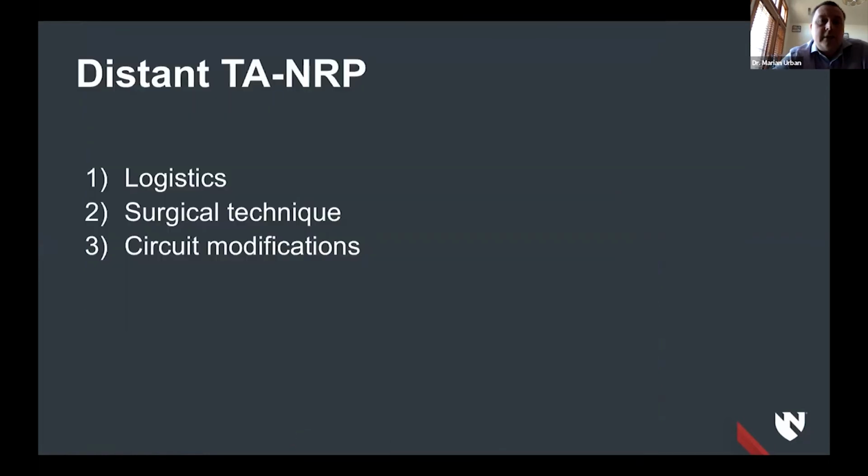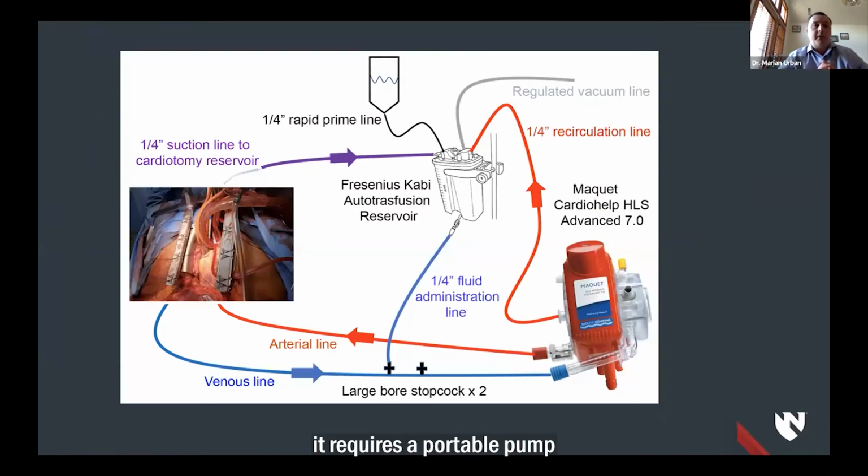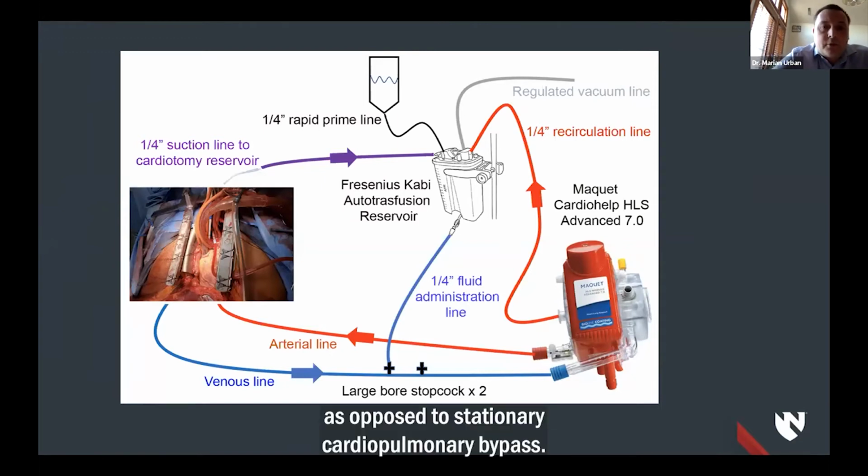Like I said, it requires a portable pump as opposed to stationary cardiopulmonary bypass. We always take the pump with us, and we have gone through an evolution of the circuit. We started with a centrifugal CardioHelp pump with integrated oxygenator, and like I said, the first step is to drain the blood from the donor, then recirculate it through the pump, and once the aortic cannula is in, start the perfusion with oxygenated blood, normothermic blood.